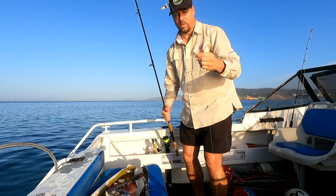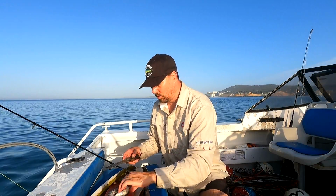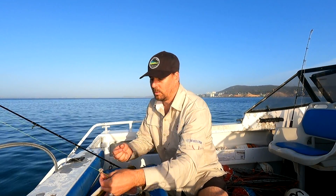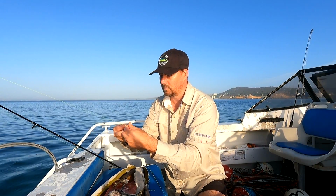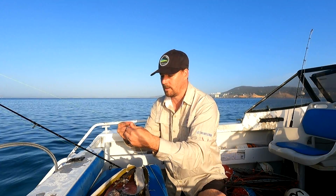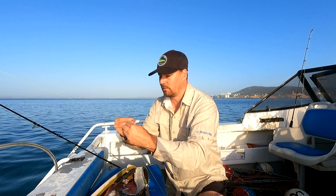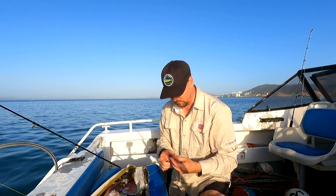Just running a little paternoster rig, so a couple of long shank hooks for the whiting, and it's got a little bit of muley and a little bit of squid that I'll chuck on at the moment as well, and then constantly keep feeding out some little pellets, and I've got a little bit of oil there as well, just to try and keep the fish active and around the boat.